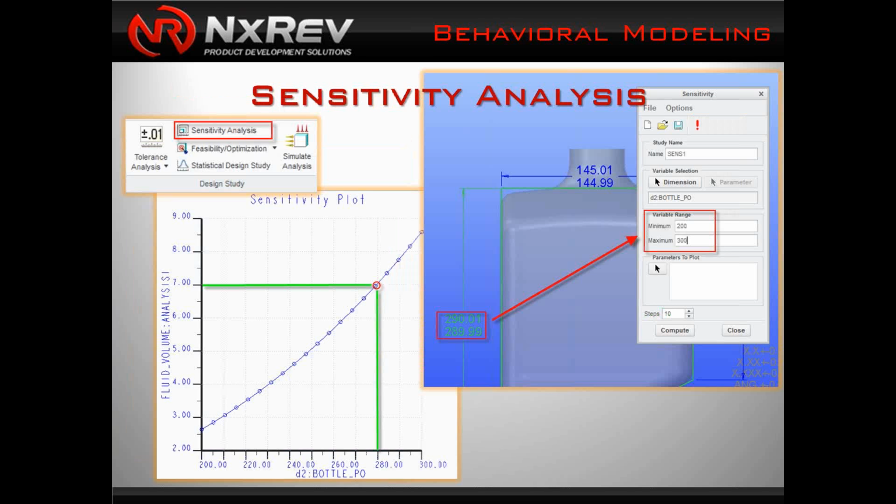That would then allow us to conduct a sensitivity analysis going over a range of values to figure out what the optimum height is of the bottle in order to get a maximum amount of fluid of 7 liters. So again, 7 liters simply says that we need 280 units to actually get that volume in there. And remember, we are omitting that nipple on top because that is not going to be filled with fluid.